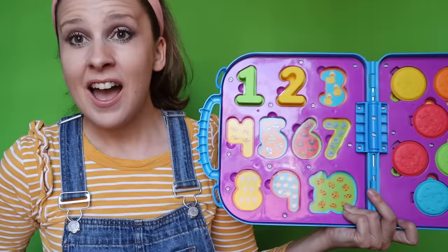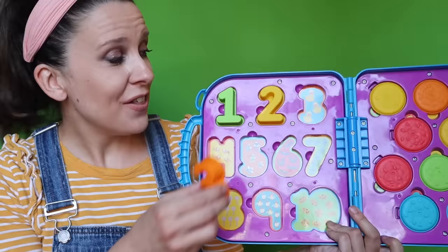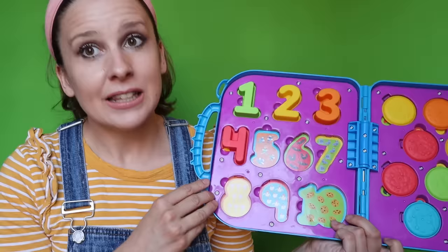Glub, glub. Guess what? We did it! Three came back. Push! And four came back. Wow! Let's keep singing number songs so we can get more numbers for our puzzle.